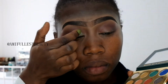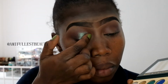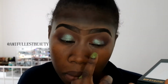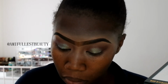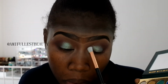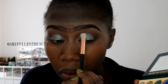I'm gonna first use my finger. You guys can see how pigmented and beautiful this eyeshadow looks. It is super super beautiful. So I'm just gonna use my finger, and then later on I'm going to take a brush and blend it to smoothen the outer corner and the line. But it is really pigmented. I can't wait to come and play with this eyeshadow once more, because I didn't know that this eyeshadow was this pigmented. It is super super pigmented, and I really really like it.